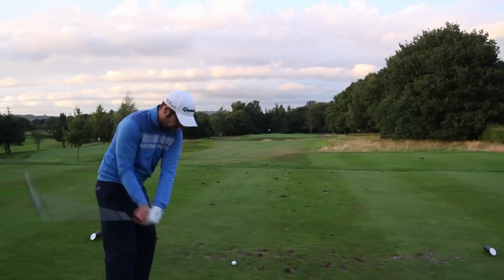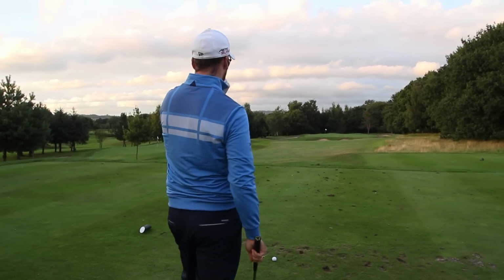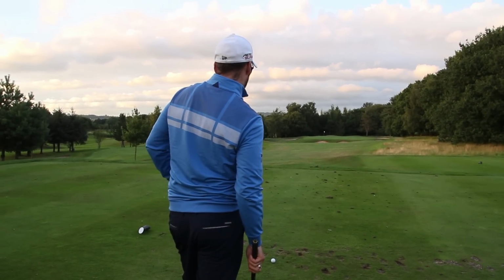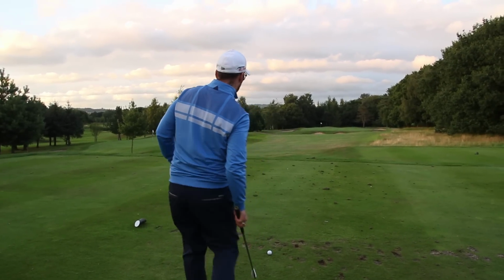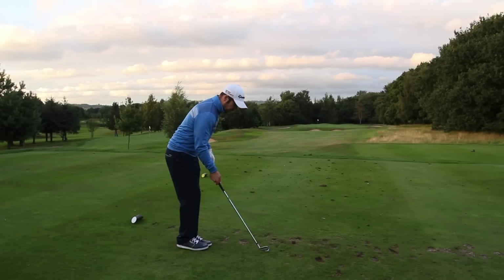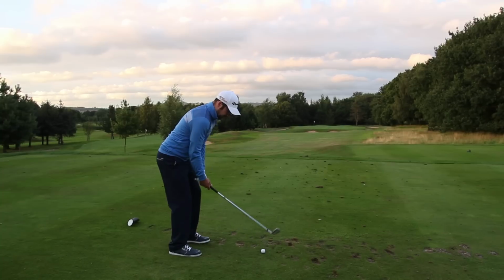So, what are you going to go with? I'm going to try and punch a tiny little eight to keep it down. Yeah, I think so. And we go straight at it. The greens are receptive enough to stop straight at it, so if the wind does push it, it's only going to push it right. So, safe part of the green. Straight at it.